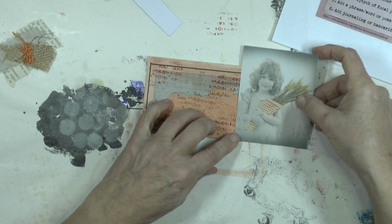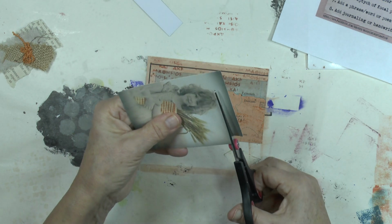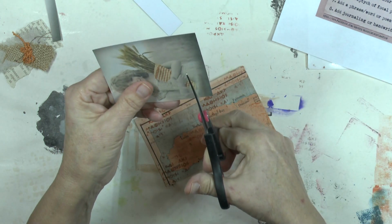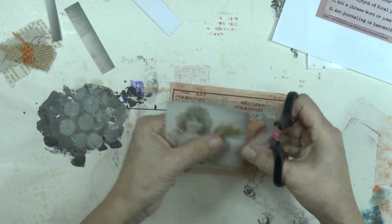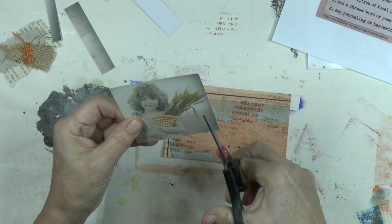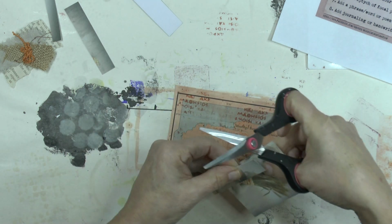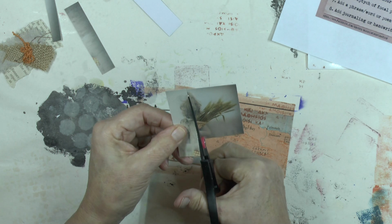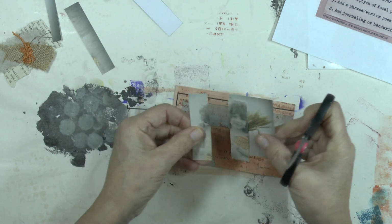And some of the, well, I have some of the head of the top and some of the bottom, like so, something like that. And I just cut her in three small pieces. Oh, this is scary. 1, 2, and the third one, I hope.